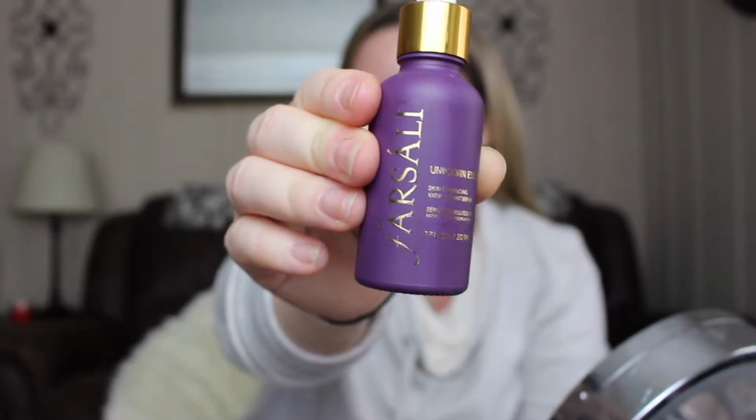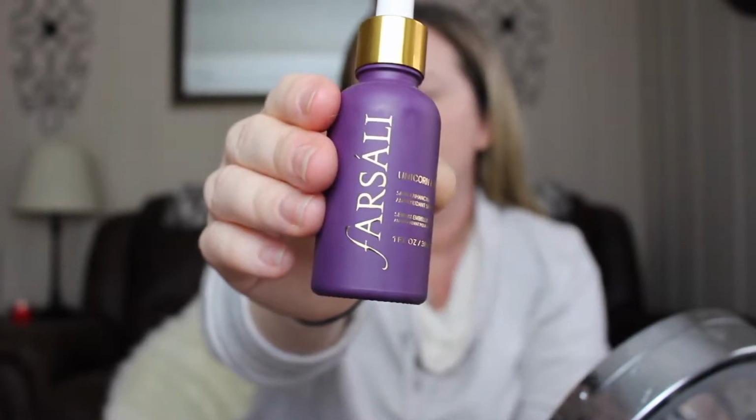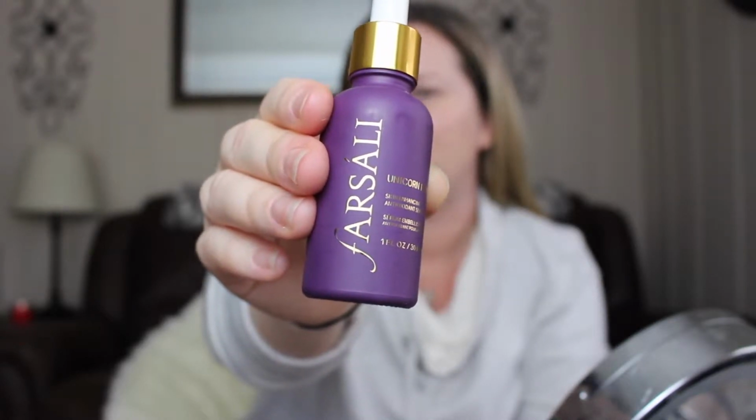Alright, so this is the guy that's going to be going on my face. This is the guy that's going to be priming this situation today. I know you guys have probably seen it before, so we're putting it to the ultimate unicorn test today. We're gonna see if it actually makes you feel like a unicorn. I want to feel like a unicorn.